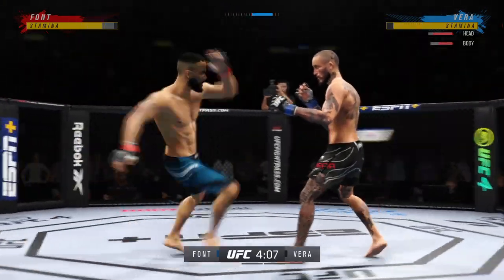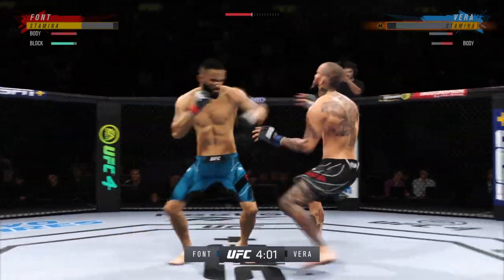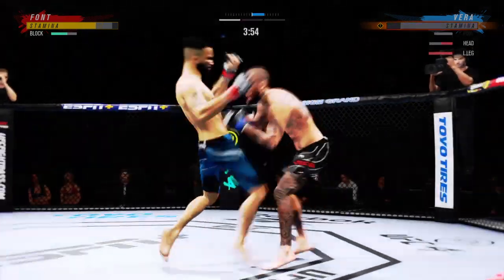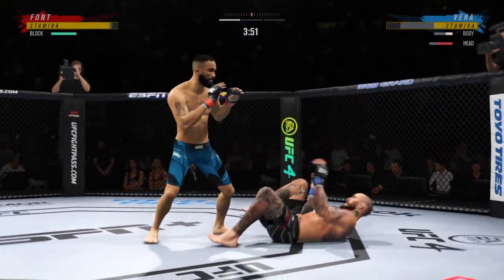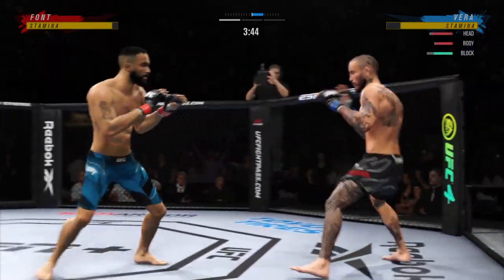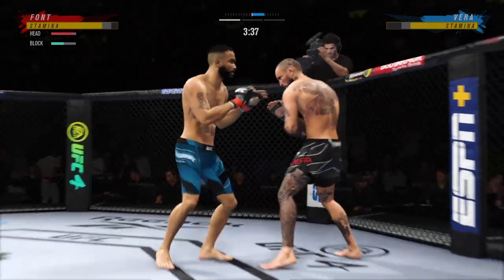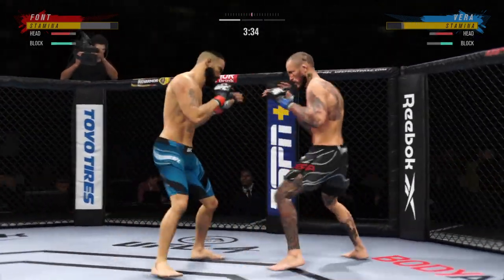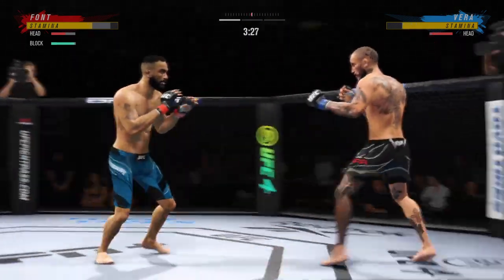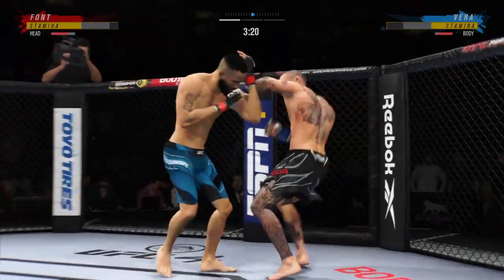Nice punch lands over the top. Able to land a combination there. Oh! What a fantastic strike to throw at the exact moment. Wow! Beautiful combination to get the knockdown. Oh, no! So he's really starting to put together some significant body shots here. These are going to take their toll as this fight goes on.